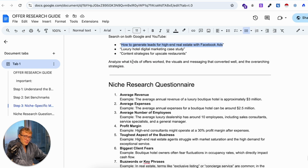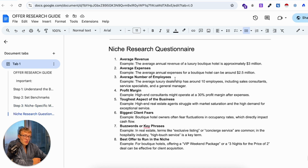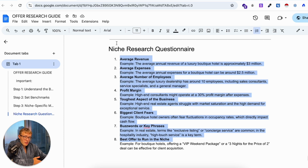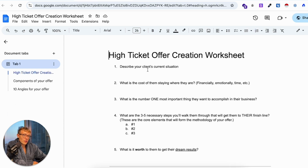Okay, so analyze what kinds of offers worked, and create similar ones, or at least use them as guidelines. Then fill out this questionnaire. Literally the average revenue from your target customers, average expenses, and so on. Just a questionnaire. That's the first thing that helps us understand the audience better, which is really the foundation. And then once you understand the audience, we go into the high ticket offer creation worksheet.